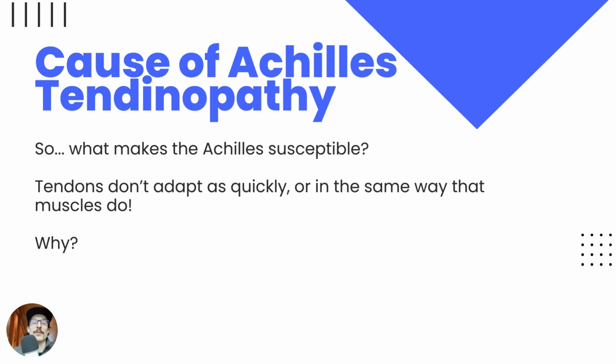But most of the running related pain tends to be tendon related pain, mainly because the tendons are slower to adapt than the muscles. Muscles have lots of blood flow. They tend to adapt really, really quickly. So does our cardiovascular system. But the tendons don't have as much blood flow. It takes a lot longer for them to adapt and be prepared for the demands of running.